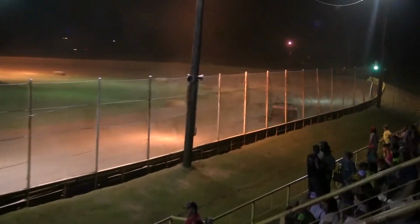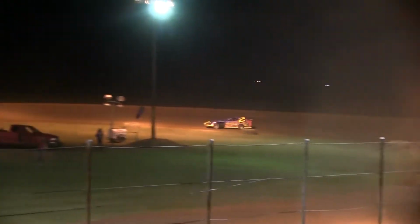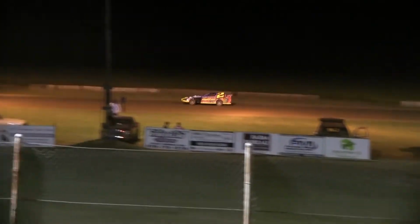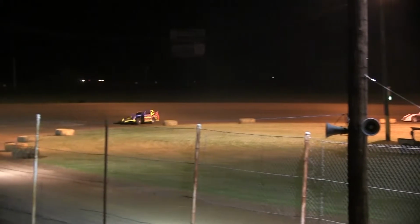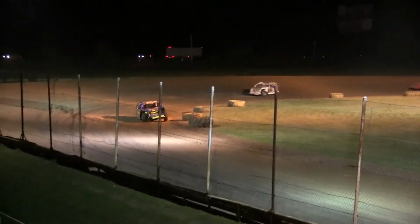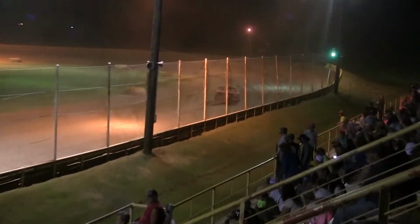Hey, Zach, if you'll peek your head in here, I'll show you a secret. Trying to show you the secret window. That's all you got to do there, buddy.